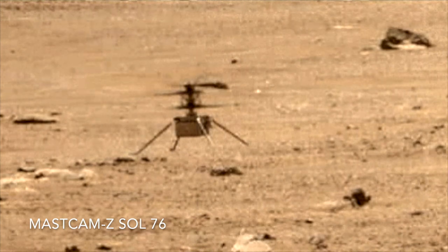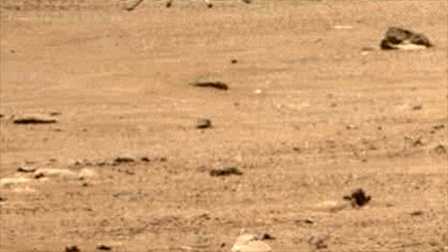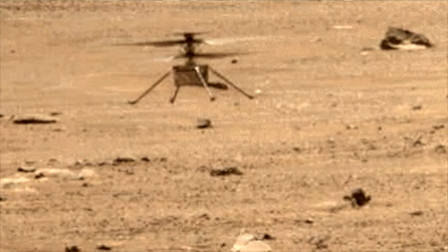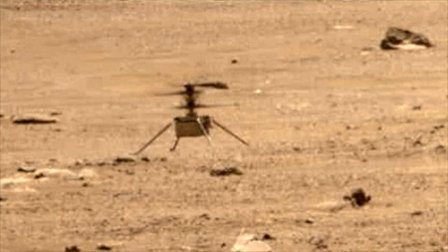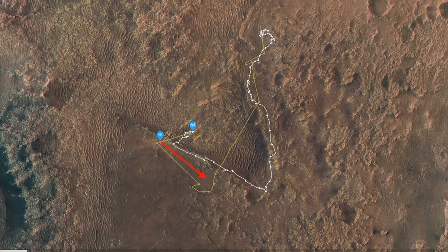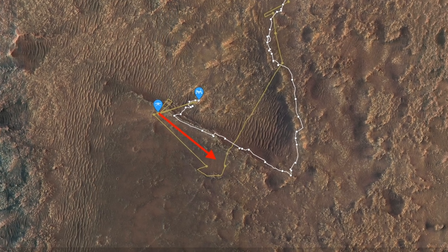This is how Ingenuity's landing looks seen from the Perseverance rover early in the mission. Here it is again in slow motion. There's definitely a little hop at the end. Be on the lookout for a future episode on Ingenuity's next flight, its 15th.